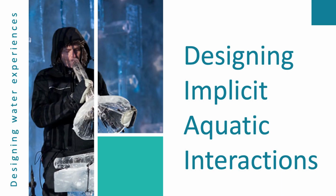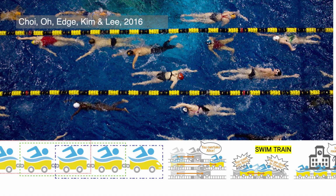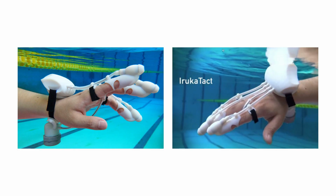We first look at designing implicit aquatic interactions. Most aquatic interactions require a user's attention and bodily engagement in submersion. Interactions with technology will often not be the primary factor or focus. Rather, they may just operate beneath the user's conscious level.